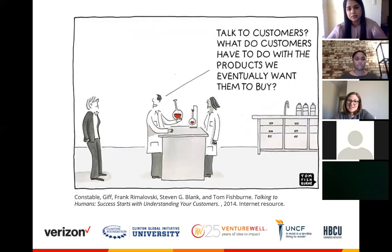So this is a funny little cartoon. It's from a book that I love called Talking to Humans, which is all about doing customer discovery, all about going out and talking to your stakeholders so that you are getting that validation from the market that you're on the right path. It's all about validating or invalidating your hypotheses about your business model.